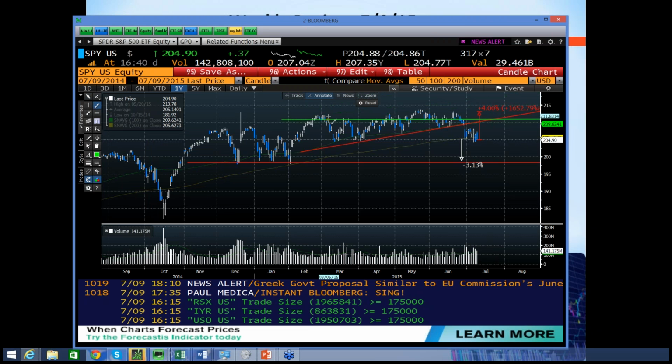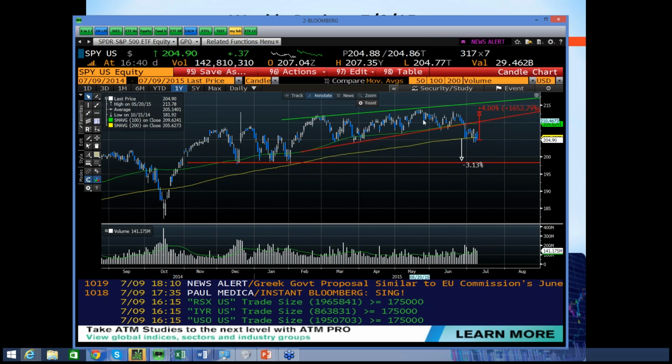But we were locked in this channel for a good couple of months, all the way back to February. So you knew something had to give, right? We kept bouncing around here like a ping pong ball. So we broke down, decisively moving in one direction due to a lot of overseas pressure and uncertainty. The market does not like uncertainty.